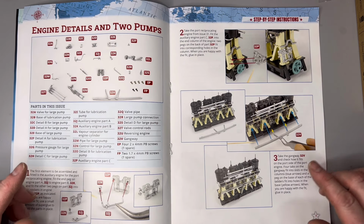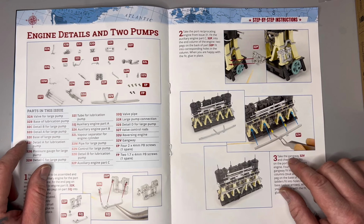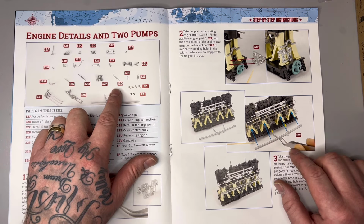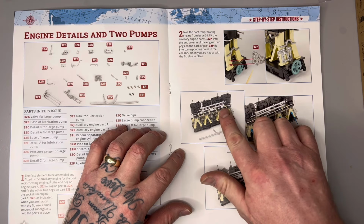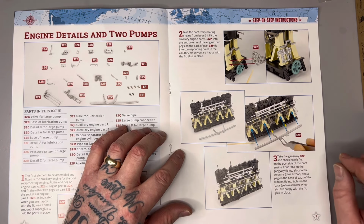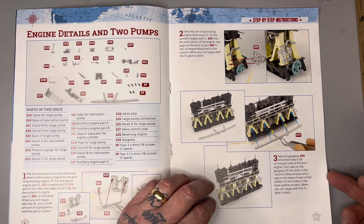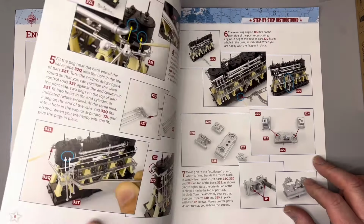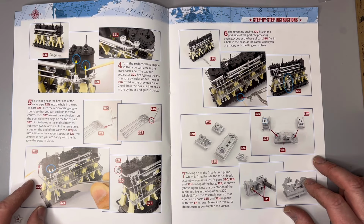But while I'm talking to you guys, I'm looking at these details, engine details and 2 pumps. Whoa. By the looks of it, what we're doing is we're putting all these little parts onto the engine we was building last week with all these little pipes, etc. So it looks like we're still continuing to put more work and more details onto this engine, which I think is amazing. The detail and content to this build, and this is just one engine, guys.